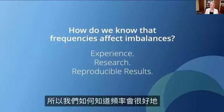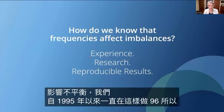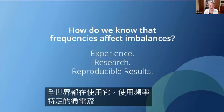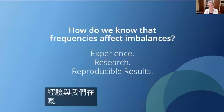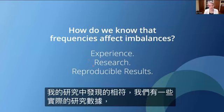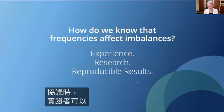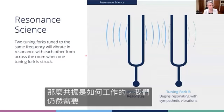So how do we know that frequencies affect imbalances? Well, we've been doing this since 1995, 96. So that's experience. And there are now thousands of practitioners around the world using frequency-specific microcurrent. Their experiences match what we've found in my research. We have some actual research data, and the results are reproducible. When we publish a paper, when I teach a protocol, practitioners can reproduce the results. So how does resonance work? We still need to understand that.